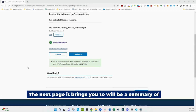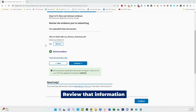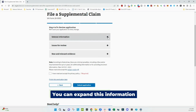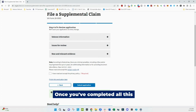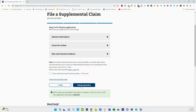The next page it brings you to will be a summary of all of the documents that you have uploaded. Review that information. If it looks complete, then I'm ready to click Continue. The next step is a review of everything in the application. You can expand this information by clicking on the plus signs on each section. Once you've completed all this, you can select the I have read and accepted the privacy policy box, and you are ready to submit your application.